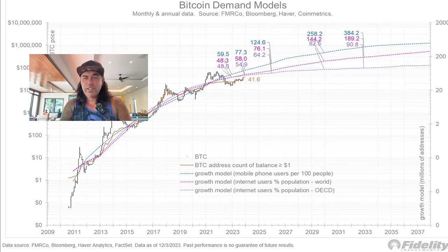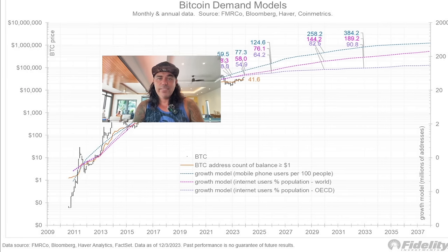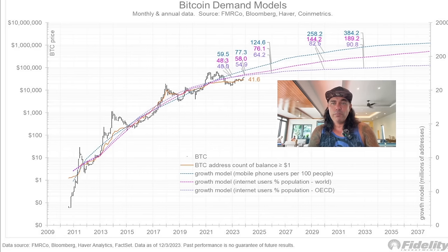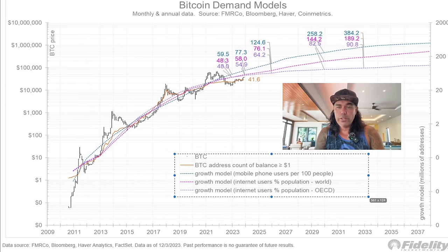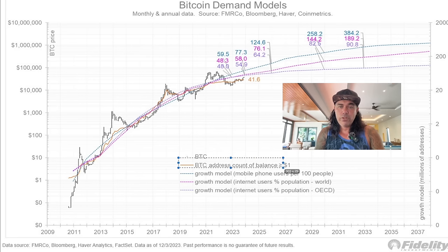Then we have this chart that will be the last chart for today, but I really like this chart, guys. This chart is showing you the Bitcoin demand models. It's not only the Bitcoin demand model, it's the growth models of, for example, here, the blue line, mobile phone users per 100 people. So you can see all these growth models over here on the bottom, guys, and we can now see the Bitcoin growth model is here, that orange line. The Bitcoin addresses that count a balance of bigger than $1. So that has been in line with all these other growth models.